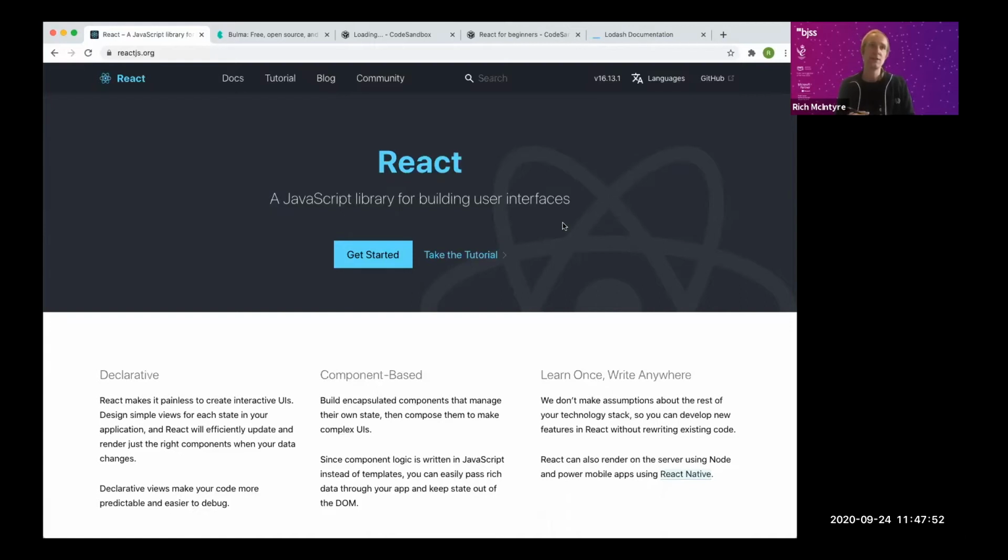So React JS is a library that's written in JavaScript for building user interfaces. And user interfaces might seem a bit far out there for some of the new folk here, but just think about it as interactive websites. And so today, and indeed for quite some time, the base of most websites is a pretty simple makeup.